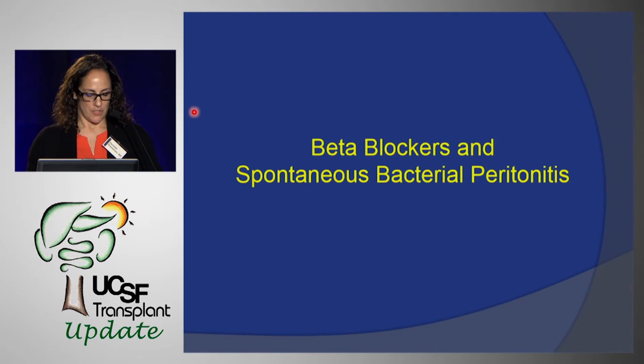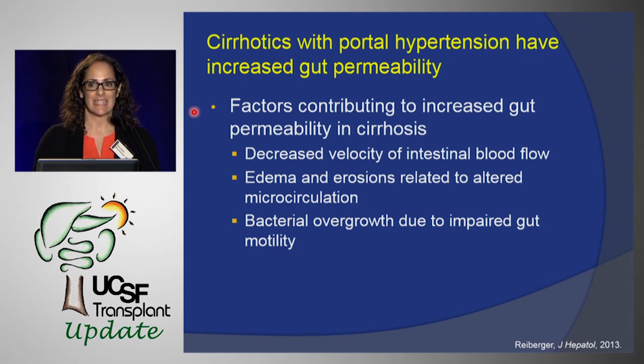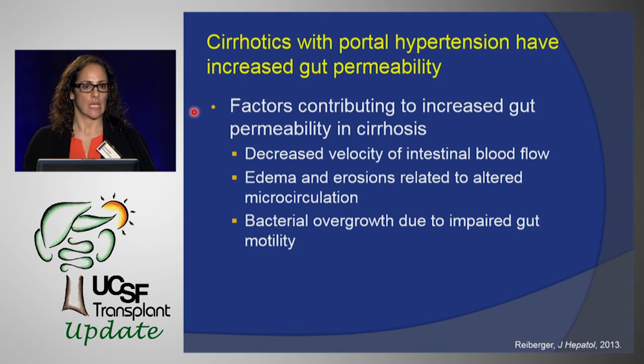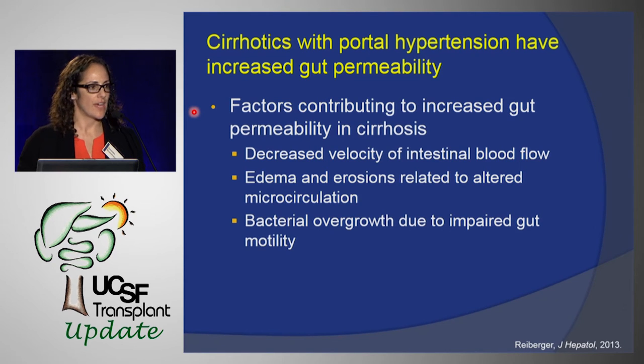So moving on a bit to further complications of our decompensated patients, we have to explore the relationship between beta blockers and SBP. I think everyone is aware that our patients with cirrhosis and portal hypertension tend to have increased gut permeability, and that's thought to be the driver behind the risk of spontaneous bacterial peritonitis. The factors that can contribute to the increased permeability may be decreased velocity of intestinal blood flow, edema and erosions in the gut related to altered microcirculation, as well as bacterial overgrowth due to impaired gut motility in these patients.